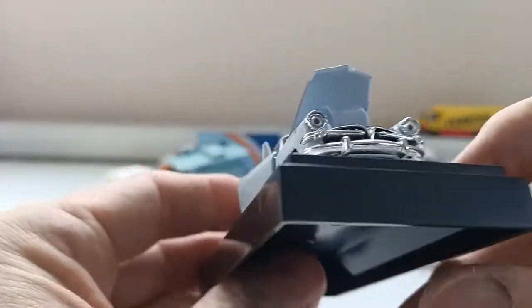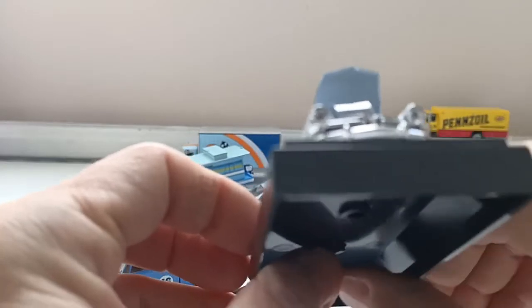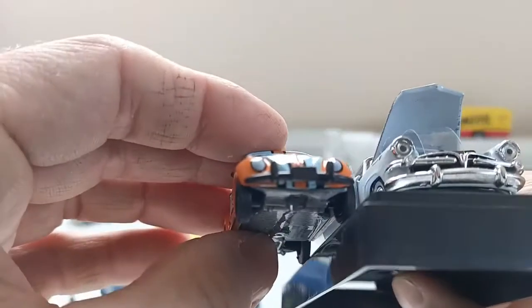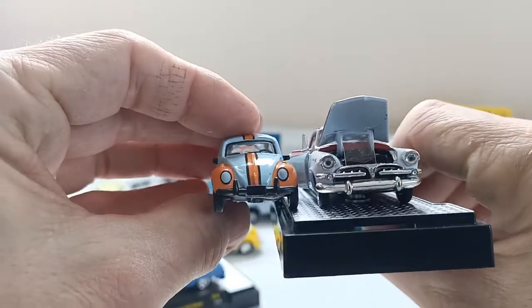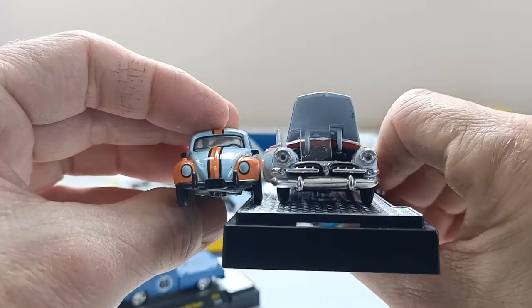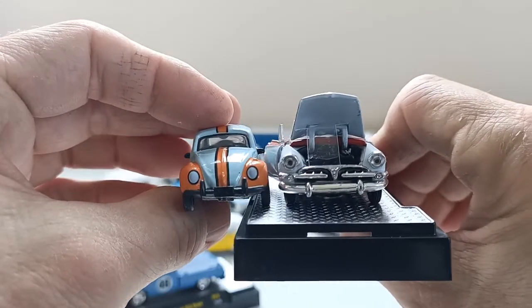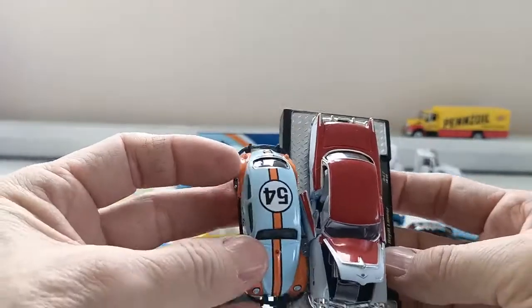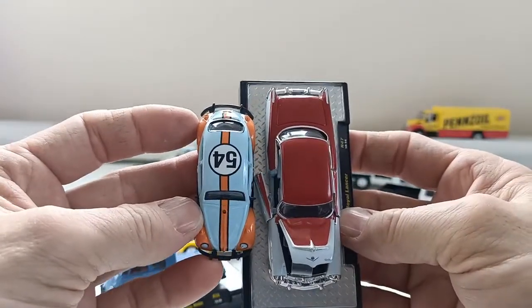So really nice. And putting it next to a VW Beetle in terms of scale, yeah, you can see the scale difference. Big American car, small German Volkswagen. And looking from above, you can appreciate the size difference.